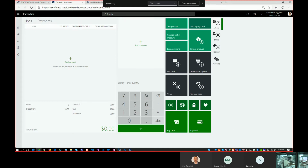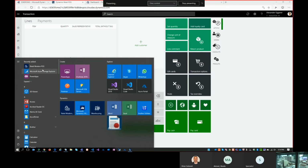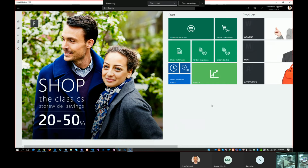Now, modern POS. It's a desktop installable application. Guess what? It looks pretty much the same thing, except it's installed. The advantage of modern POS is it can go offline. So if you've got a store that is low connectivity, you'll go straight to modern POS. If you want to integrate into hardware that is at local store, you go modern POS. You can still go with the cloud POS. It's got a hardware connector that you can talk to, but it's not a direct link. So, but it still works the same way.